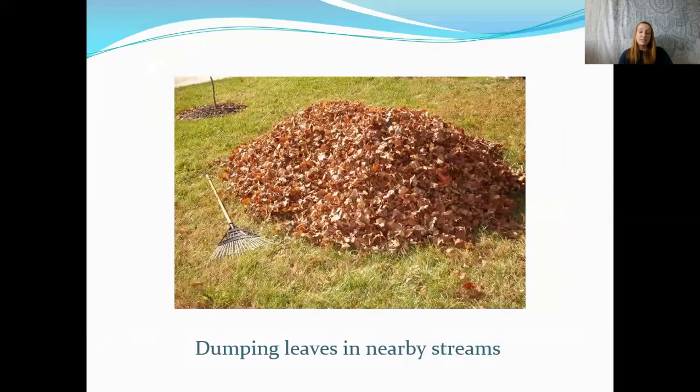Another issue is dumping leaves in nearby streams. So a lot of people rake their leaves or keep their yard clippings and their grass and whatnot. And it's just a great reminder that we should not be dumping our leaves and our yard waste into streams. While leaves and yard waste are of course natural, if taken from where they were created and then dumped into a stream where they weren't created down the line, they can quickly suffocate smaller plants and critters, or have that quick overload, that flash of nutrients, which can affect the water quality.